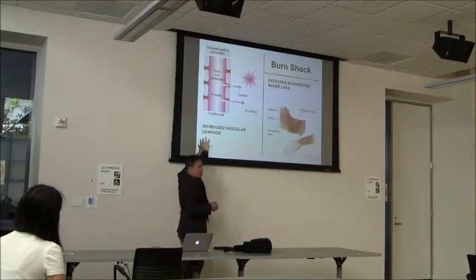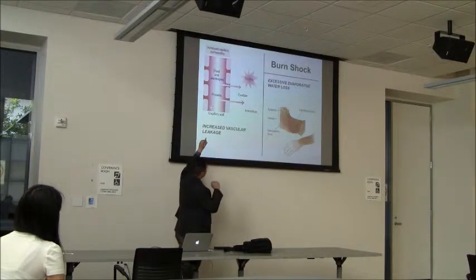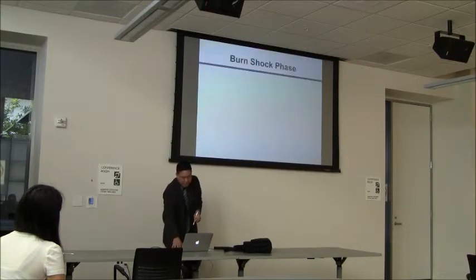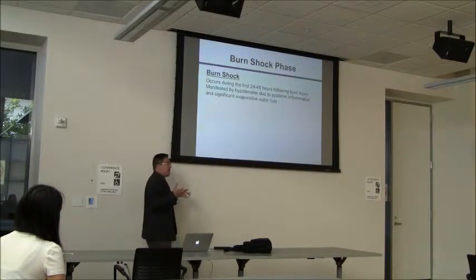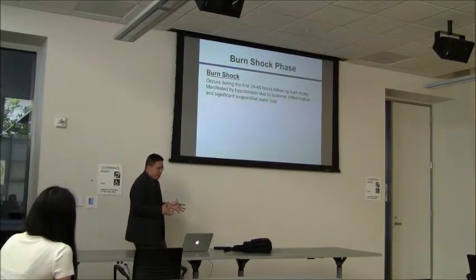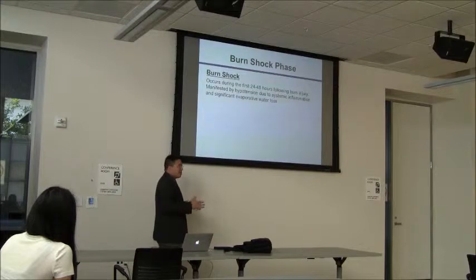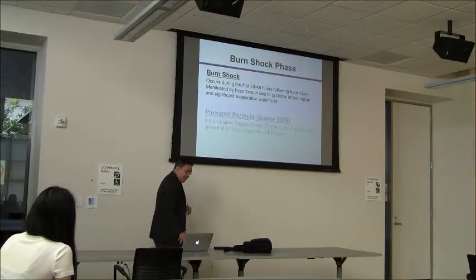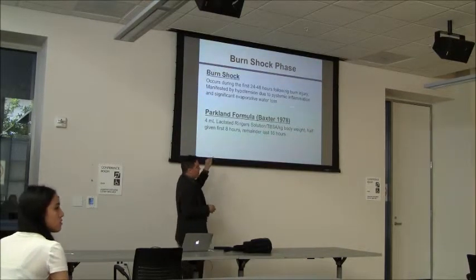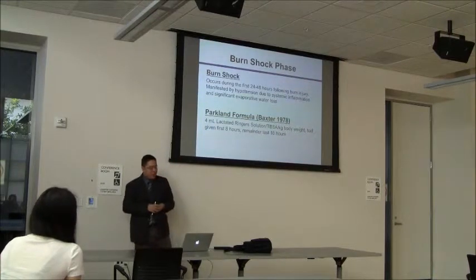So combined with the loss in blood pressure due to loss of fluids migrating out from leaky blood vessels and increase in diameter of your blood vessels, with evaporative water loss, you're going to have the issue of burn shock. This is manifested by a significant drop in your blood pressure. When you drop your blood pressure, you have a lot of problems. Okay? We need blood pressure, we need blood to go to the brain, we need blood to go to the organs, and so forth.